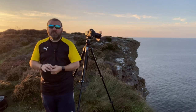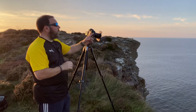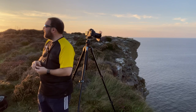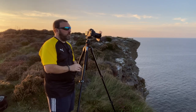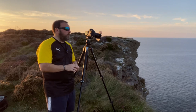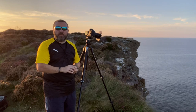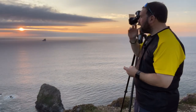Difficult to know at the moment what it's actually doing, but there's some really heavy cloud around the outside here. The cloud over Holywell Bay seems to have thinned down a little bit, but the cloud out here, there's definitely a bank of cloud out on the horizon, and we'll just have to wait and see what we come up with, really. But let's get all this packed down. Let's move around the cliffs a little bit further, go to the other side and see what compositions we can find from over there.